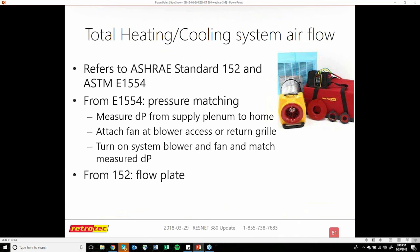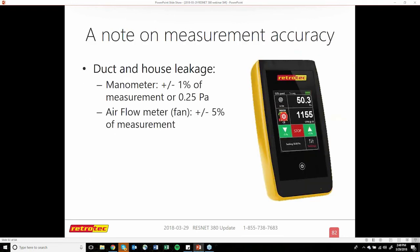And you can also use a calibrated flow plate like the one TEC makes. It slides into a filter slot. So there's several different ways you can do this. You can also use a commercial flow hood if it'll read. If you hook it up at a return, you can use that as well.